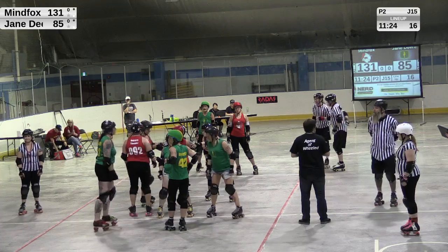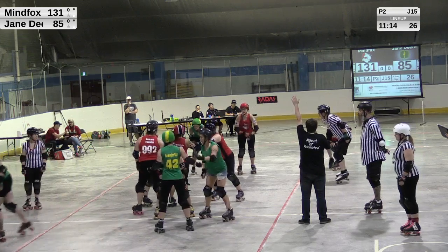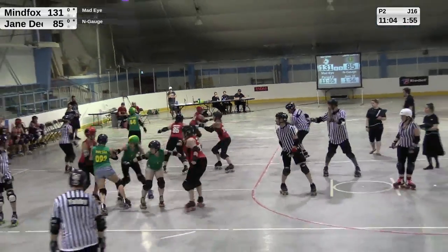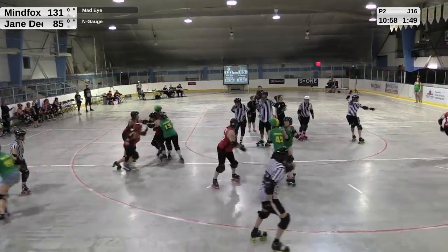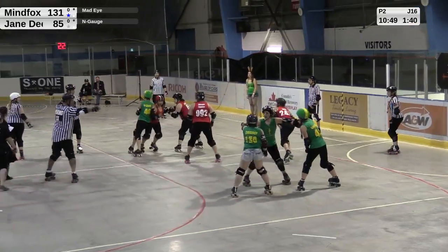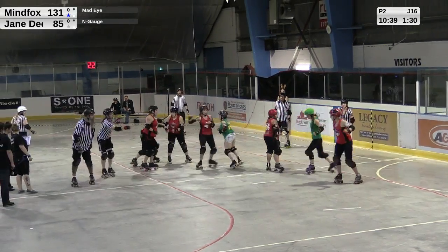Jane Deere currently putting Engage on the jam line up against Mad Eye for Mindfox. All the blockers shifting back with the 5 seconds. Engage popped out by Tidbit on the outside line and pulled back. Meanwhile, at the front of the pack, we see Jane Deere blocker heading to the box. Mad Eye getting lead jam status. Engage continuing to be challenged by Mindfox blockers, ultimately getting a cut track and heading to the box, giving Mad Eye a power jam situation.